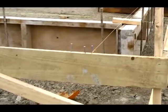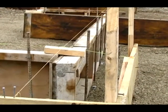Okay, your site is ready. The formwork is done and any reinforcing is in place. You're nearly ready to start mixing your concrete.